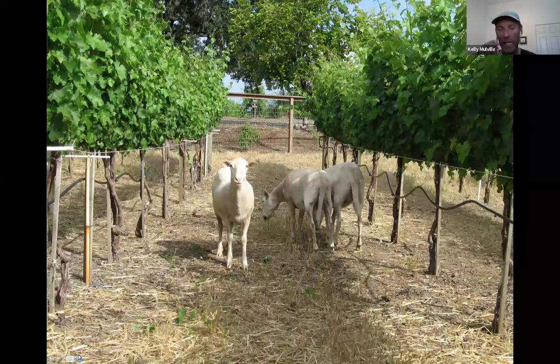And so my first attempt at this, realizing again the importance of integrating animals in cropping systems, was to take a formerly conventional section out of a larger vineyard. So it was a large conventional vineyard. I took a small section out and did a trial running sheep in there throughout the growing season.